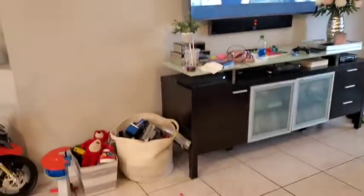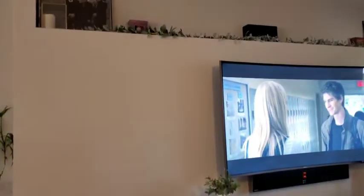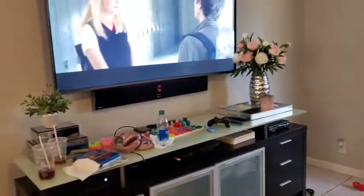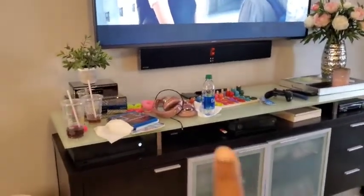This is the family room. Not too bad. I have to sweep, mop. I'm gonna dust up here real quick. I have the ladder. Change out some things around here. The kids were over here eating and stuff like that.